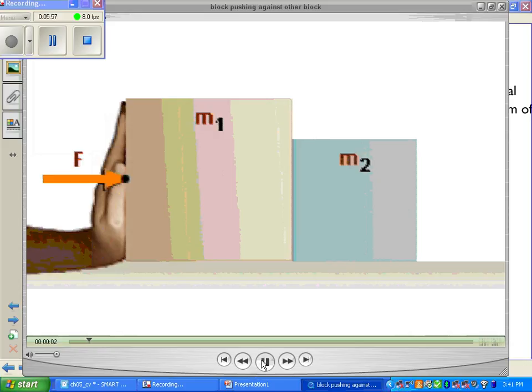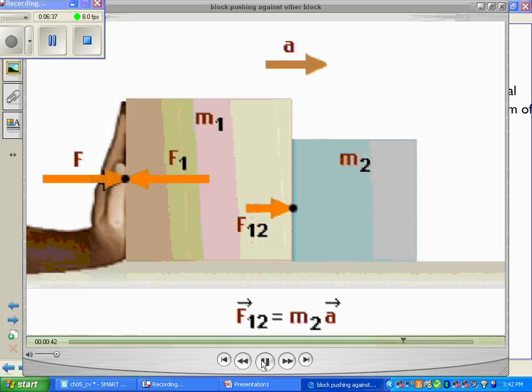The contact force exerted by the hand on block 1 results in the acceleration of both blocks 1 and 2. If the acceleration of the system is A, then the force exerted must be M1 plus M2 times A. By Newton's third law, block 1 must push back against the hand with an equal and opposite force. It is the contact force of block 1 on block 2 that accelerates block 2. Because block 2's acceleration is A, this force must be M2 times A. Again, by Newton's third law, block 2 must apply an equal and opposite force on block 1.